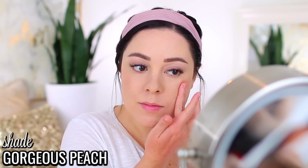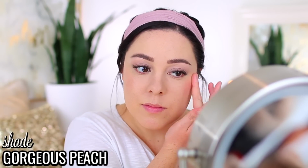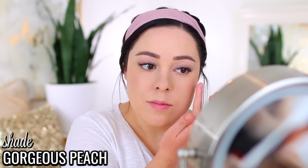These are so hydrating. They have the most gorgeous glowy effect to them, and they look so healthy on the skin. These kind of have me rethinking my preference for powder products because when I apply these to the cheeks, I love how they look. They look so dewy and so just naturally beautiful.